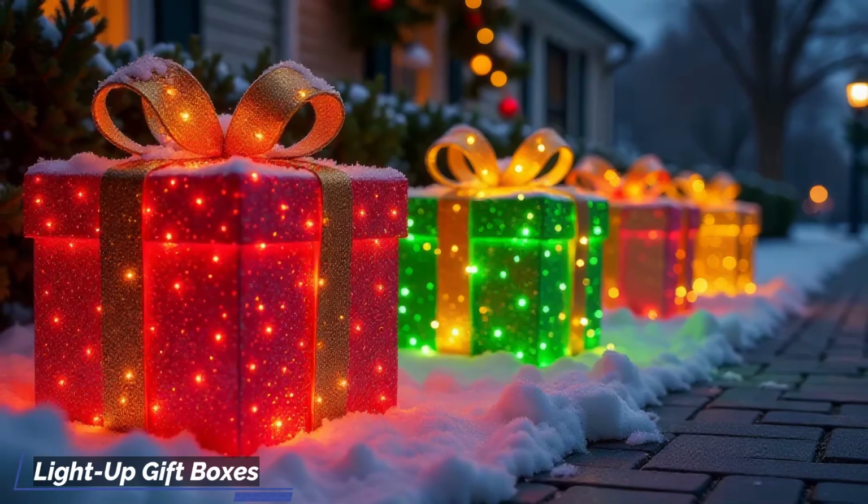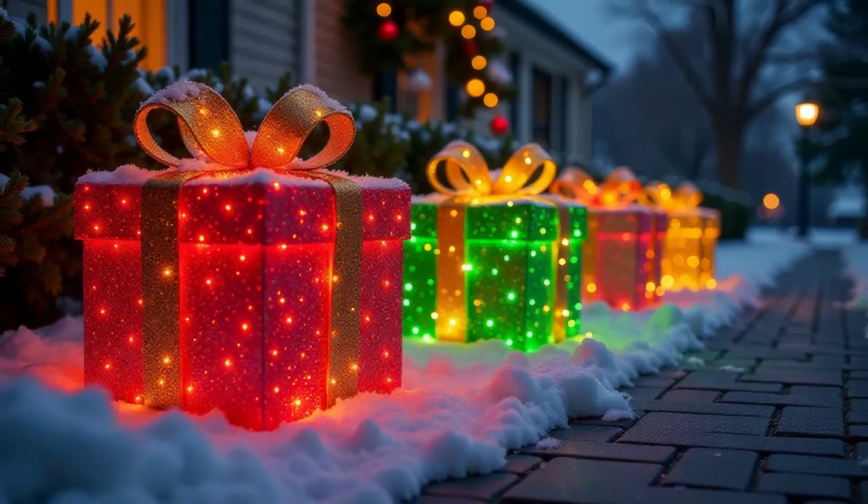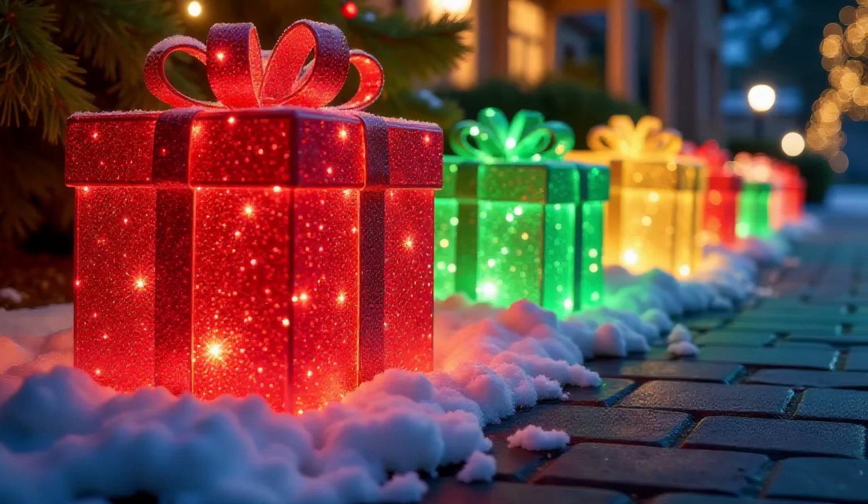Decorate your yard with large, light-up gift boxes. Place them near the entryway or along your pathway to give the impression of a giant holiday surprise.